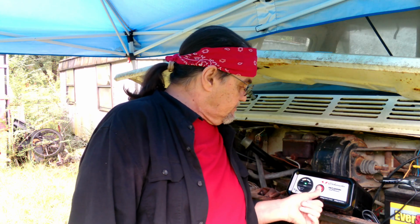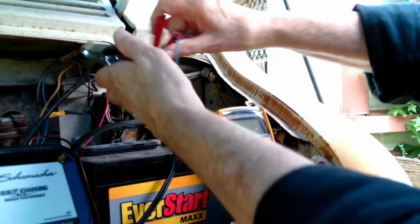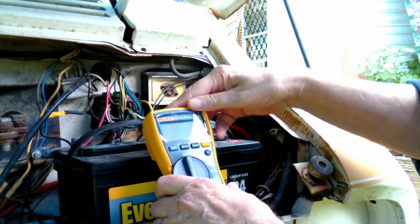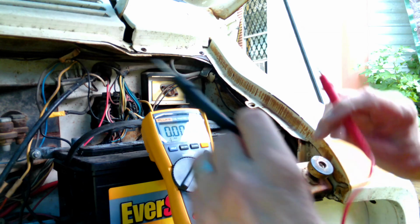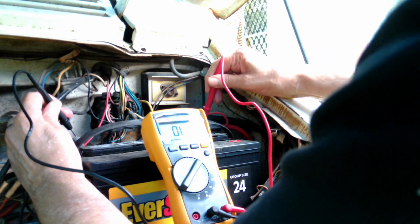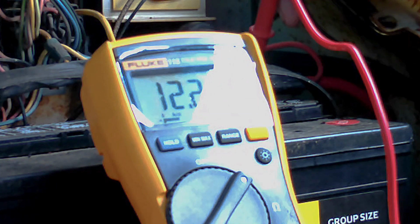So, let's turn it off so that it's not charging anymore. And let's see what kind of voltage we have on this battery. 12.2 volts, which isn't bad.